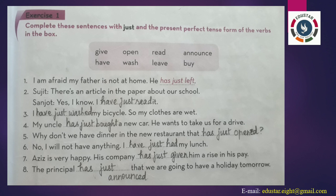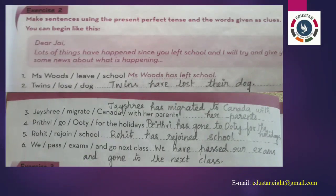So I have attached answers, you read it properly and then give a try. After that check the answers with this. If you have written it wrongly, you just change it. Now let's move on to exercise 2. Here what you have to do is you have to write the verb in the present perfect tense. So here I have attached the answer for 6 questions. Okay, read it and write it properly.